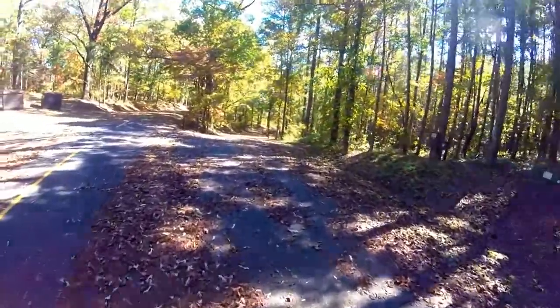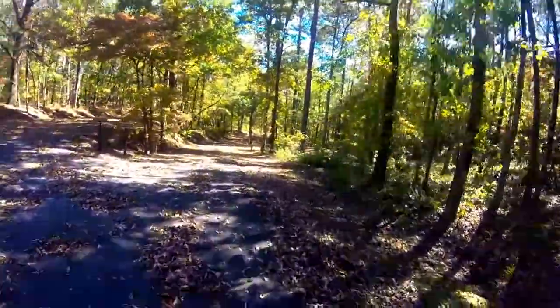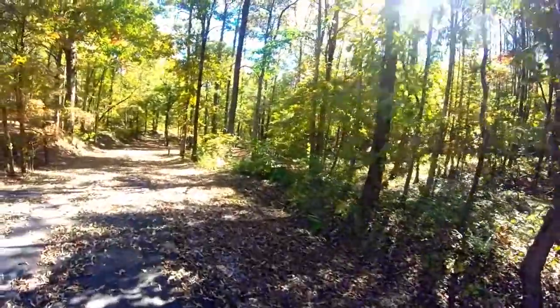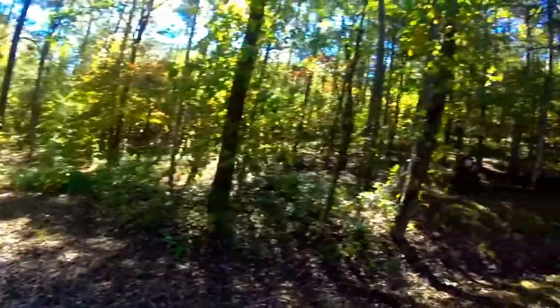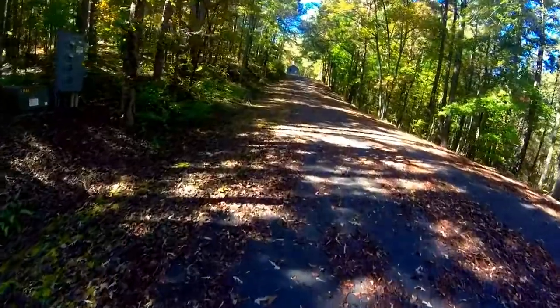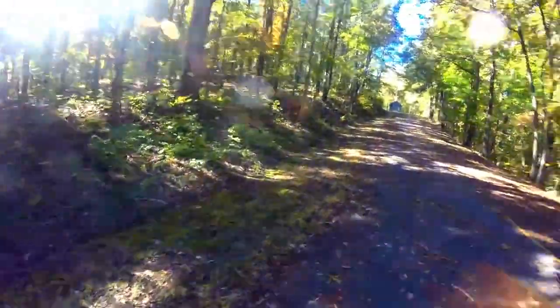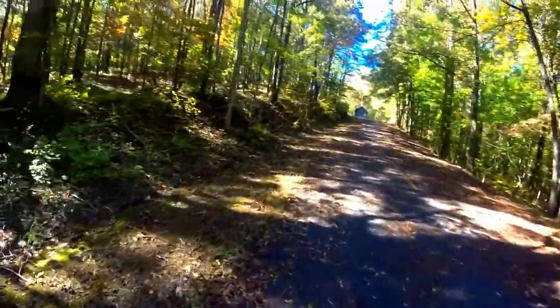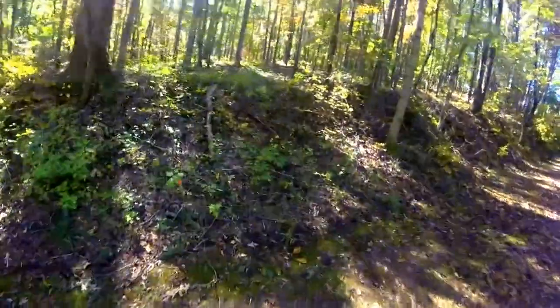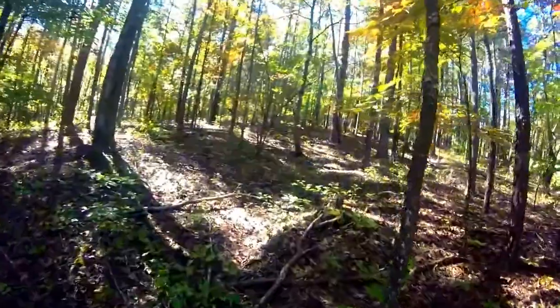So let's see if there's, this looks like maybe a path right down here. Might be an easier way up than climbing that bank. No, that goes the other way. Okay. Looks like some other people have been this way, so maybe it is.